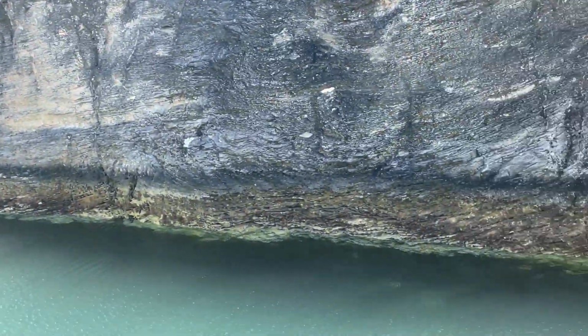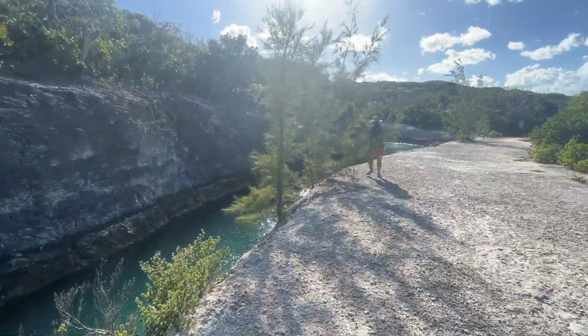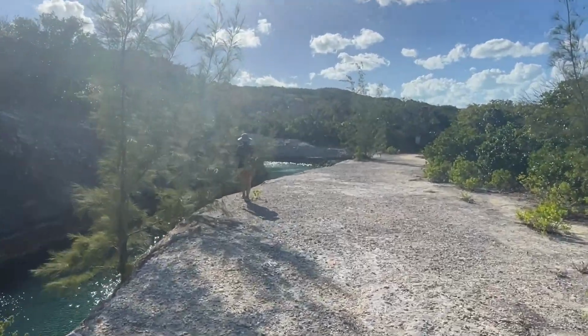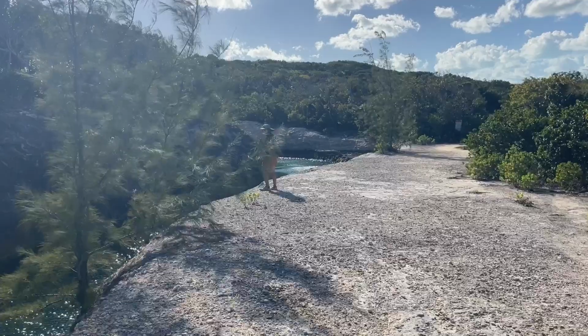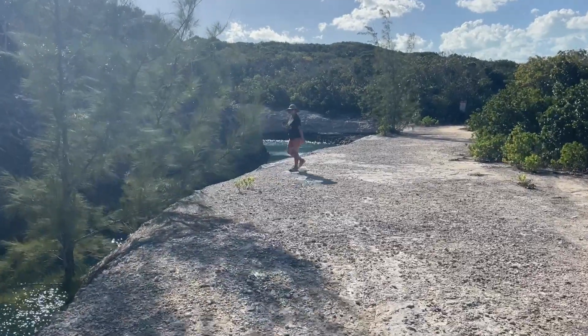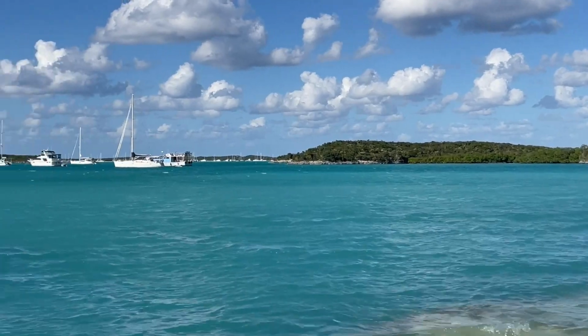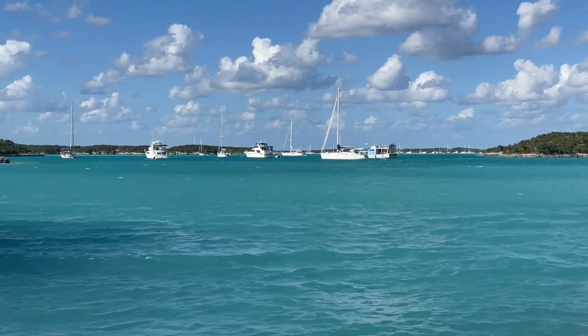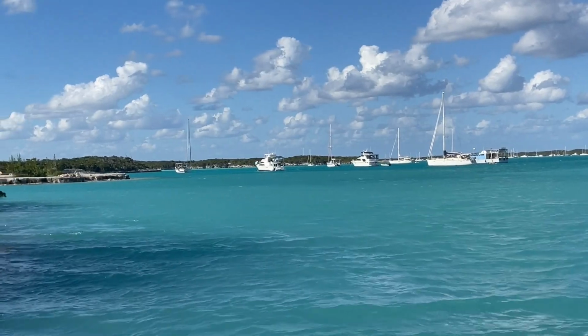Somebody created all this and built it. Oh, they're dynamite. So much money. And the development's gone. Sad. This is the other side of the island where we are. Everybody's trying to get out of the weather. It's not a big place.